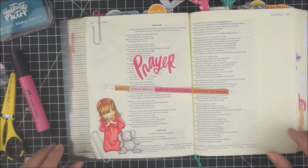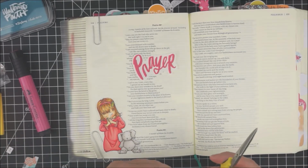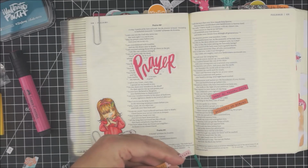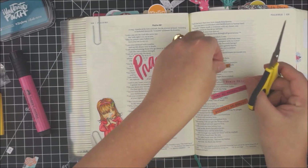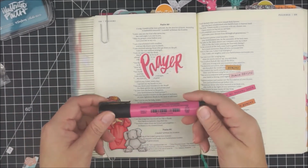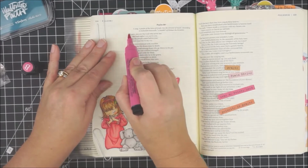So let's get started. I'm going to go ahead and cut my words apart here first. So that makes it a little bit easier to do. I can just peel her off. I was coloring her for something else, and I'm like, well, we'll just use her for today's Bible journaling too. And that made it quick and easy because I colored her for something else. All right, so now let's go. I'm going to use this number 129 pink Madder Lake pen to highlight my verses because it's pink and it's matching my word here.